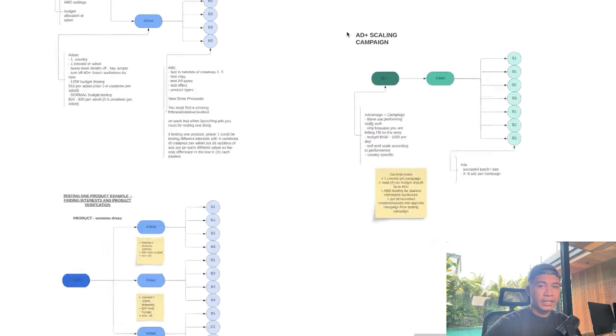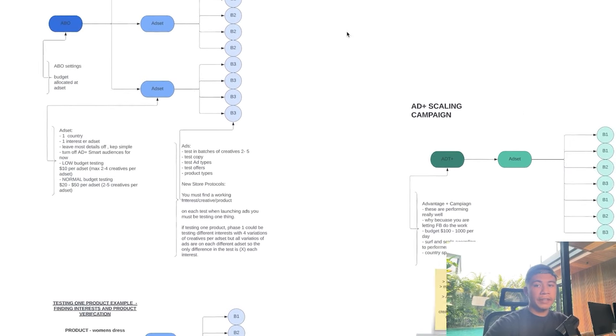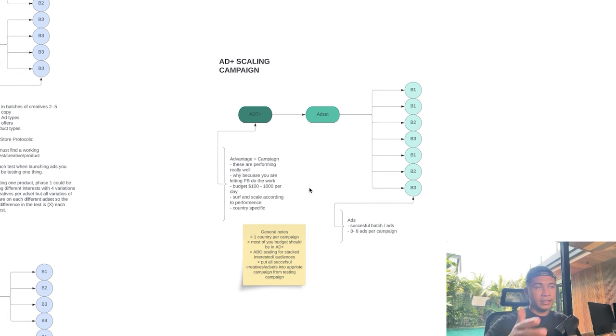Phase one, we test interest. Phase two, we test video ads versus image ads. Phase three, we test offer and creative and copy. That is how you break it down. What is the goal of the testing ABO? The goal of the testing ABO is to find winning products and creatives and then put them into Advantage Plus scaling. That is literally it, testing and scaling, two sections.